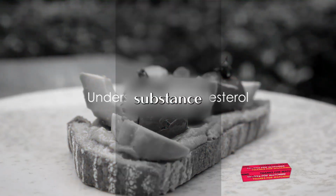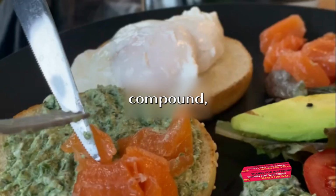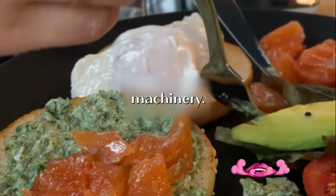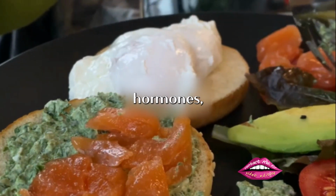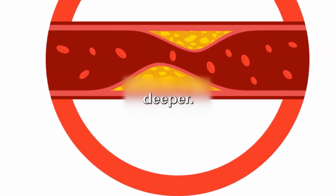Cholesterol, a fatty substance produced by our livers, plays a crucial role in cell function. This waxy compound, often associated with health concerns, is actually a vital part of our biological machinery. It's involved in numerous processes, including the production of hormones, vitamin D, and substances that help you digest food. But let's delve a little deeper.